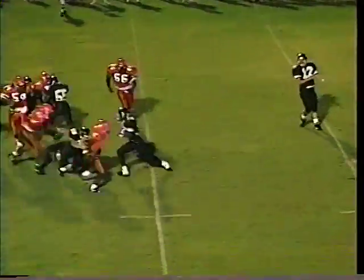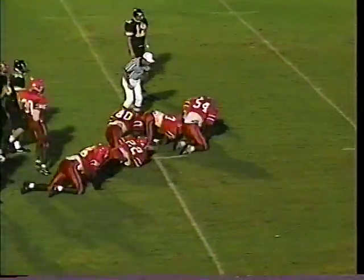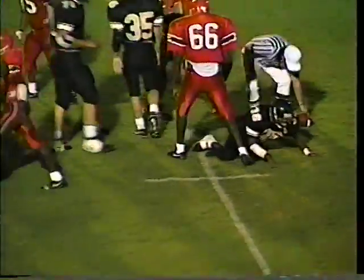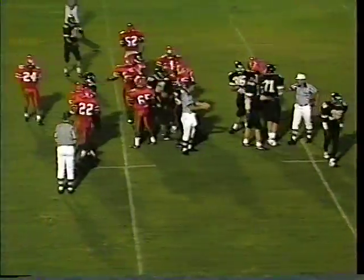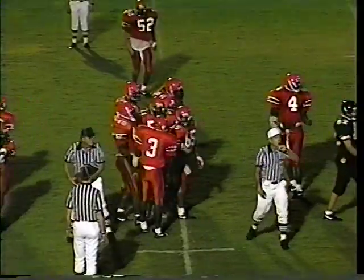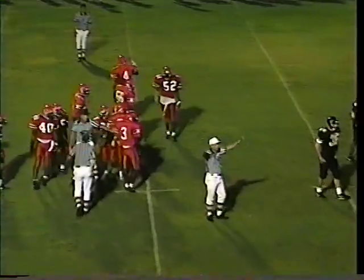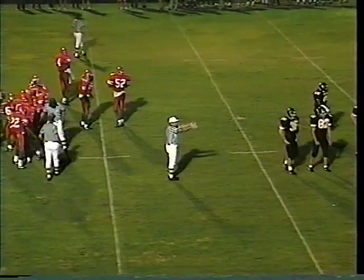Handoff to Wimberly again on the sprint draw. Nowhere to go. Good job by George Smith. He came up the field, forced Wimberly to turn it inside where he could get some help. That's what wasn't happening going to the other side. He did a good job. He came upfield, forced Wimberly to go inside where he could get some help from Gabe Brown and some other guys that were over there ready to come in and make the tackle.